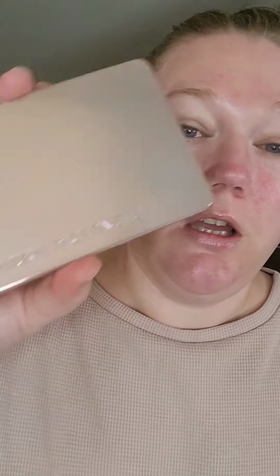It's snowy out. I will do the Natasha Denona Hyper Natural face palette as well. The next get ready with me, I will do this palette. But to go with this, I was like, ooh, because this is like peach. This is summery to me. It's summery. It's spring.